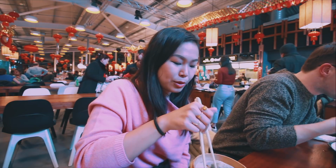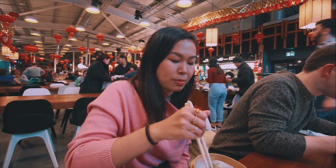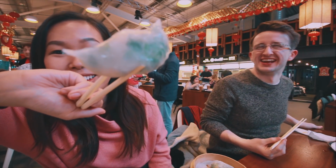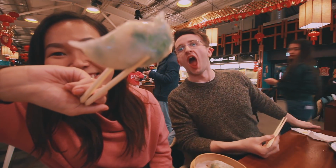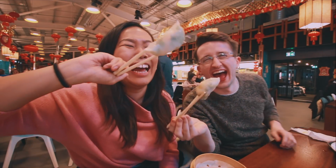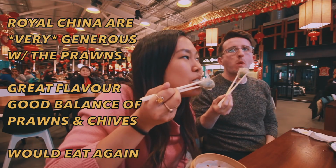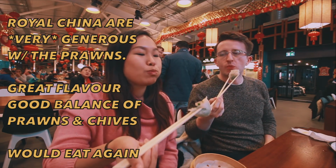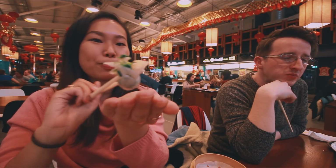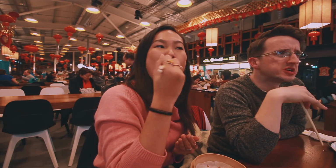Very good. Next, we've got the prawn and chive, which is Thomas's favorite. It looks like this. Let's do a little selfie of you two together. Right, let's try it. It's a big chunk of prawn. Two big chunks.